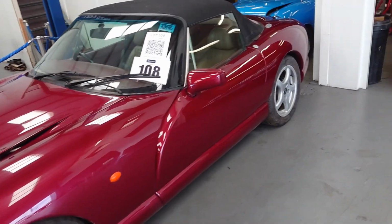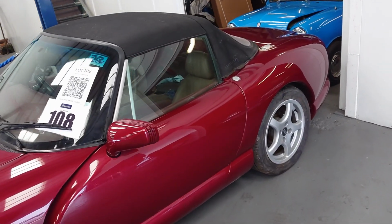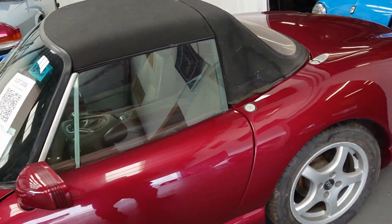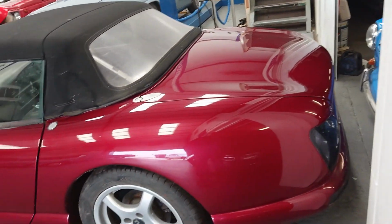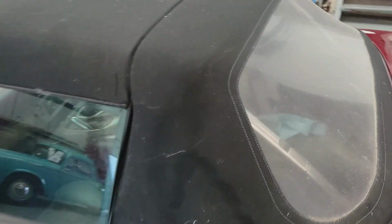Lot number 108, a 1995 TVR Chimera, estimate £4,500 to £5,500. I did not realise that the Chimeras were this sort of money. I mean, it's not the best example that I've seen, but it looks okay. Is this how you open the door? Is it this button here?